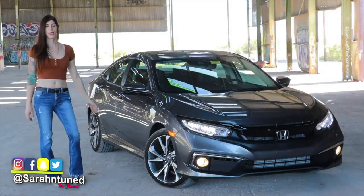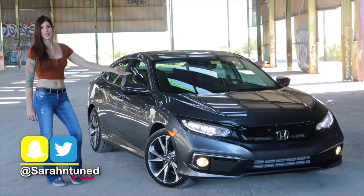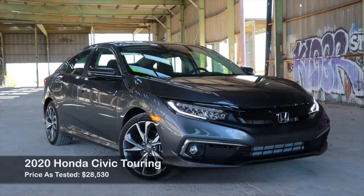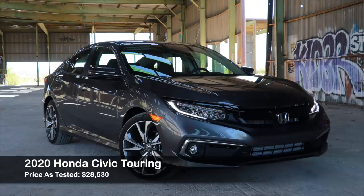Hi, it's your favorite abandoned warehouse, Sarah, here with another car review. And today I'm reviewing this. It's a 2030 Ricer Starter Pack, the perfect car for your kids to ruin 10 years from now when they start driving. It's not a SI, it's not a Type R, it's just a common everyday Honda Civic.